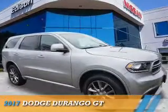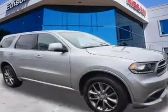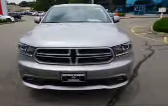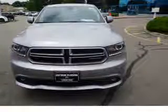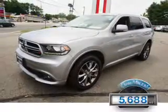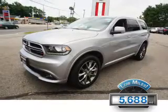Presenting the 2017 Dodge Durango. Grab life by the horns. It's powered by all-wheel drive, a 3.6-liter, six-cylinder engine, and an automatic transmission. With fewer than 6,000 miles, this vehicle is like new.